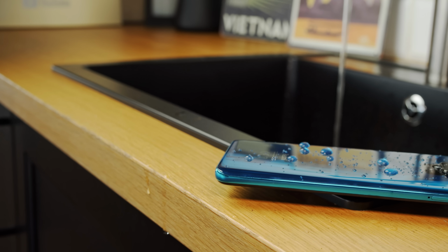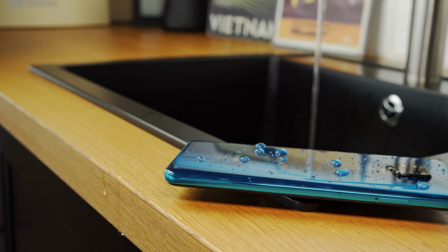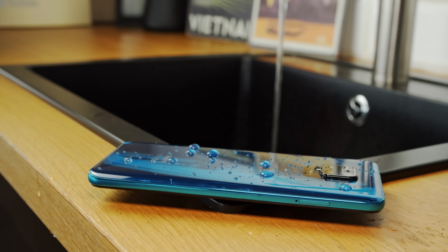One thing we like to see is some water protection on phones, and though the Note 9S doesn't have an official IP rating, there is some splash proofing for the phone's internals. And you gotta say that this Aurora blue finish is gorgeous.